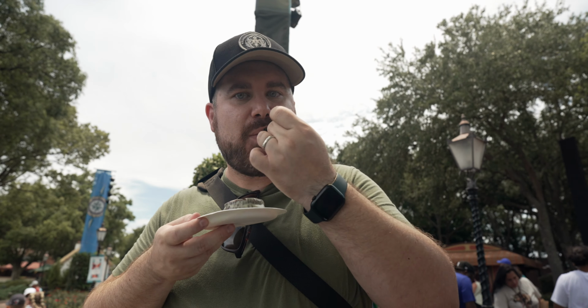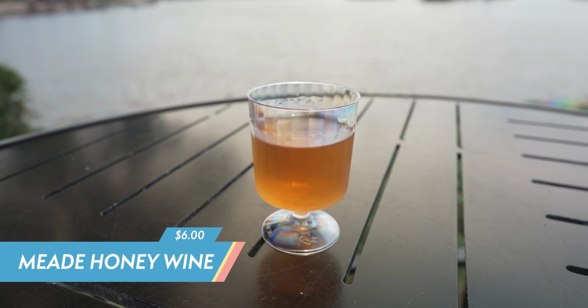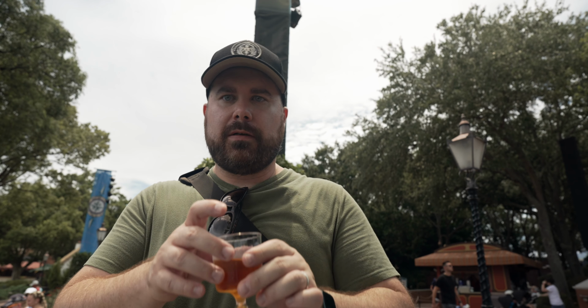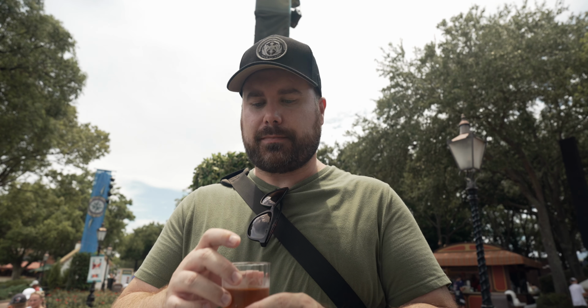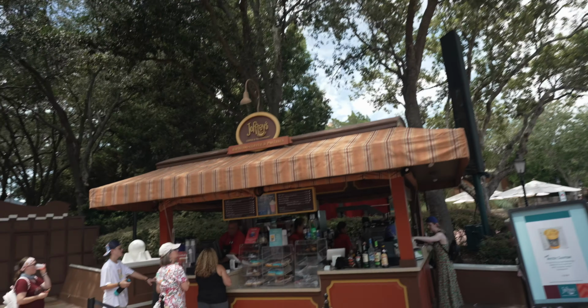Really good. I also got the Bunratty Mead honey wine. It's really dark. Let's give this a try. Ooh, that's really sweet. I was expecting something more along the lines of a cider, but it is just a wine, and it's almost like a dessert wine. It's really, really sweet and almost syrupy. Sweet is all I can say about that one.